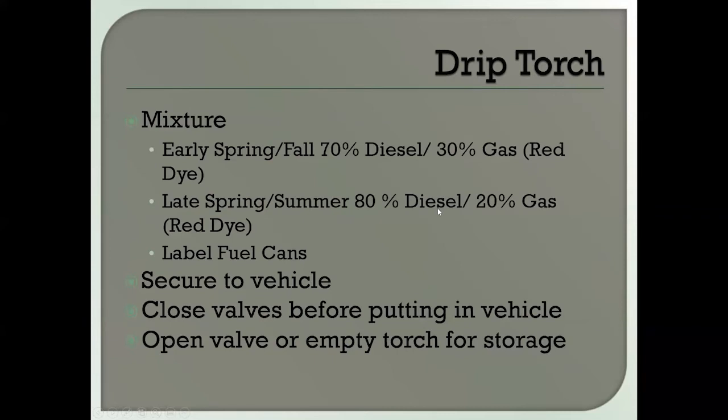But when we talk about our mixture, in early spring, from now till April, I like using 70% diesel to 30% gas. And I typically want to use red dye farm gas because it's a lot easier to distinguish the mixture. In late spring and summer, I switch to an 80-20 mix, so it has less gas in it, because the warmer it is outside, the less gas you're going to need.